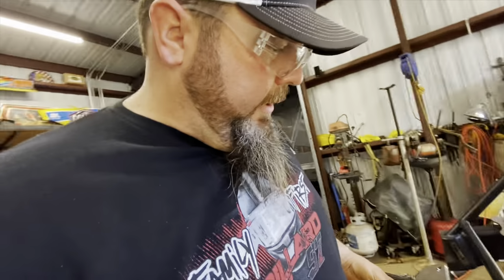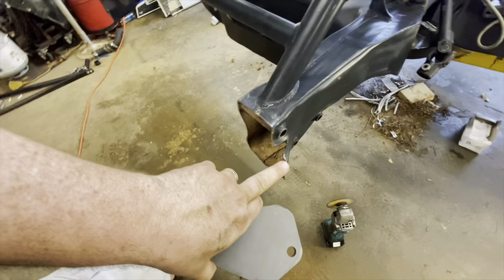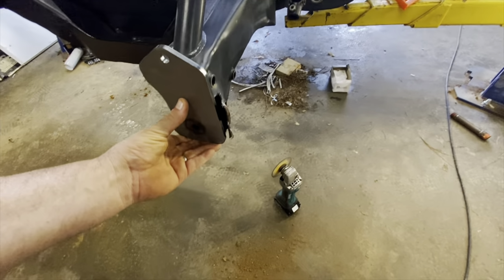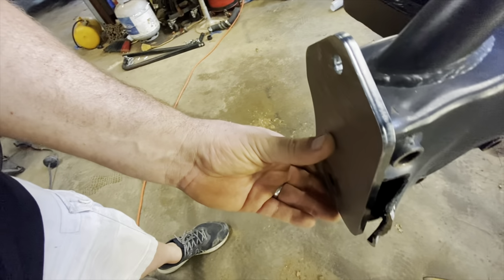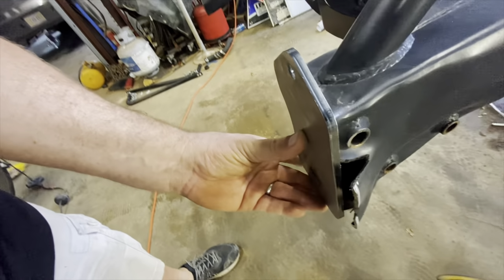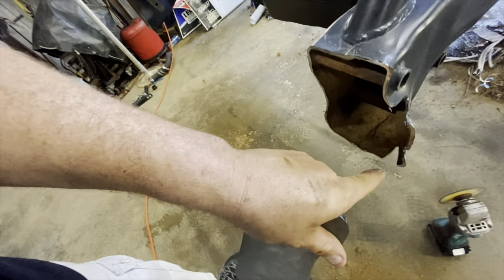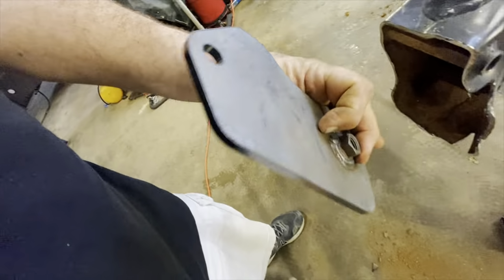All right, so quick update here. I don't know if this is right or not, but on the driver's side, it had this little kick out here. And when this thing goes about where I think it's supposed to go, it was kicked out. I cut a notch out of it right there, a little pie shape, out of the top and the bottom, and I'm gonna knock that over and try to get it there where I can weld it.